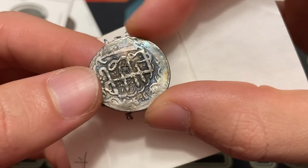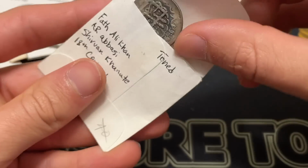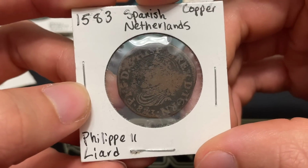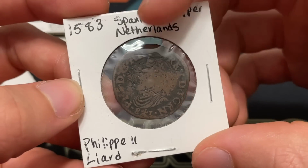So great to see this, great to own this. Again, thanks to Noah. And we'll keep it coming. Let's see what this is. 1583 Spanish Netherlands copper. It's always interesting.